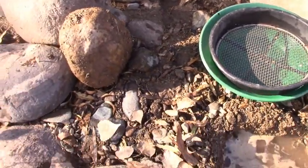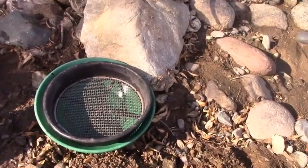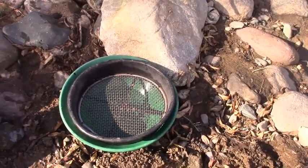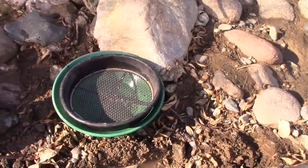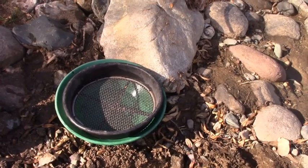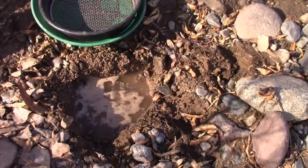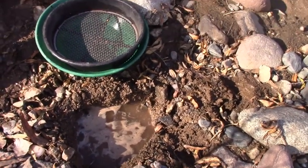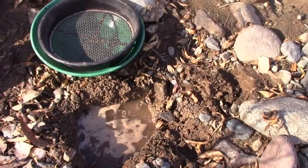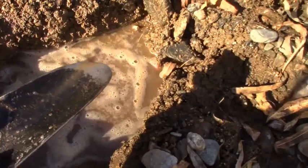I've got a pan and a little shovel here that I'm going to use, and a 1/4 inch screen I like to use. I don't use any smaller than that. Just over the years I've learned to kind of pan that down and then go back over and pan out what you threw out of the 1/4 inch. So I'm going to give it a start here and see if I can show you the material and hold this at the same time.